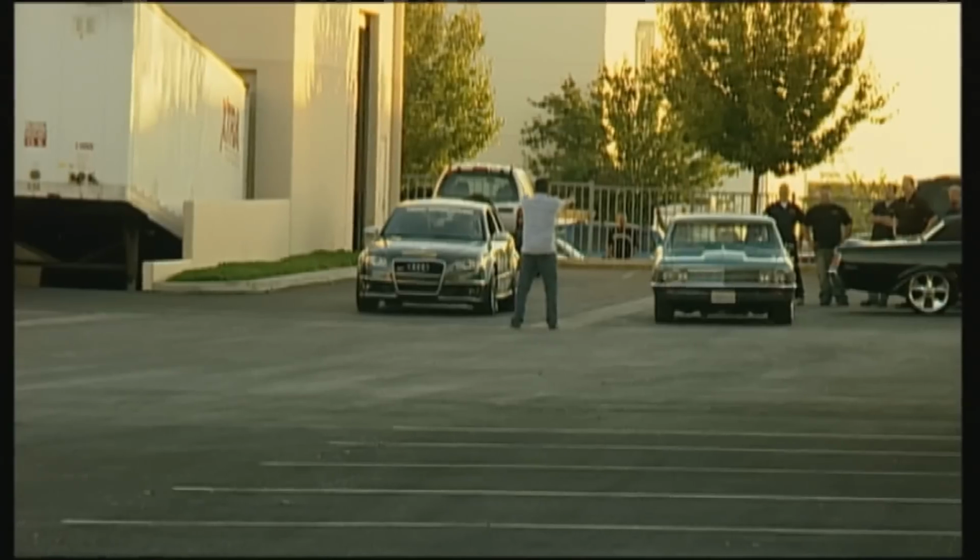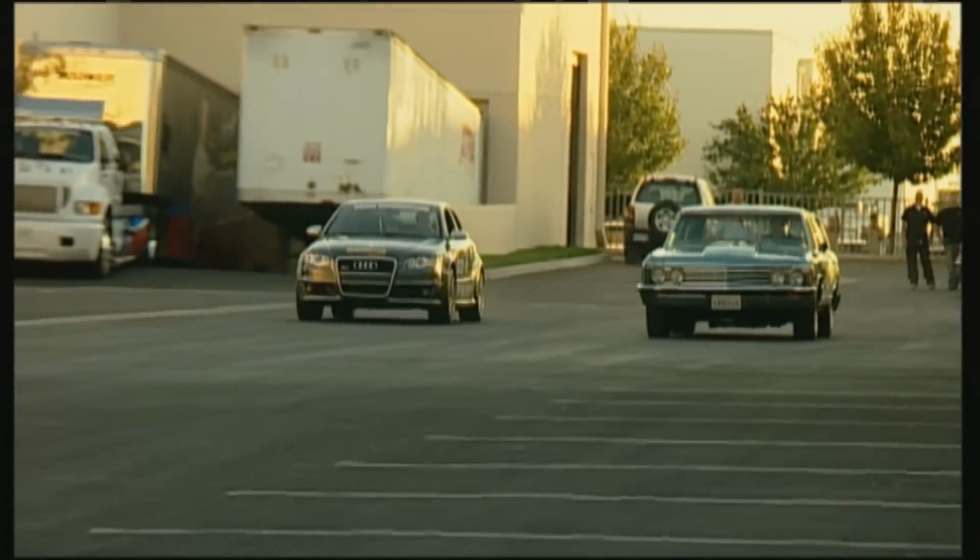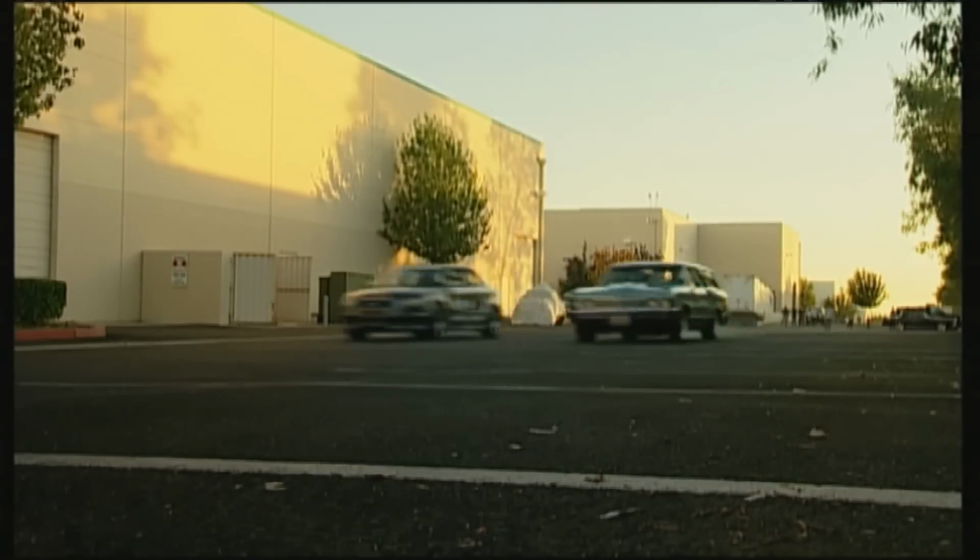And why should it be any different when petrol heads get together? Of course, a house duel on the driveway after work is not to be missed. Isn't it nice to work in a place like this?